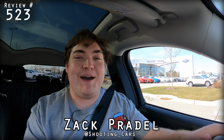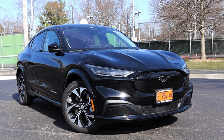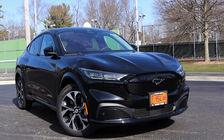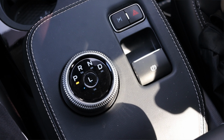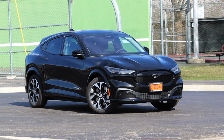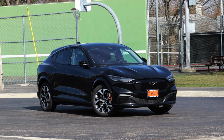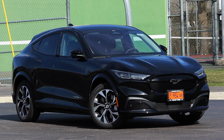Alright, what's up guys? My name is Zach and today I am driving a 2021 Ford Mustang Mach-E Premium. Up front is an electric motor, and down below is a 1-speed automatic transmission. Now I'm super excited to be driving this here Mach-E because this is the talk of the town right now. This is the creme de la creme. The automotive controversy, this is it. This is the big car for 2021. And so I'm so excited to be driving this here car.